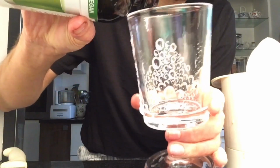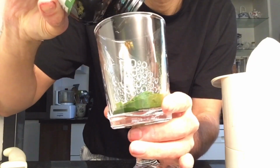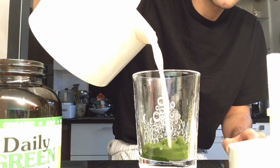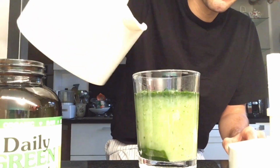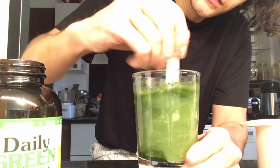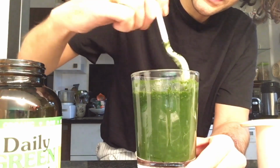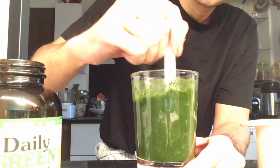Okay, so look, this is how much I put in. I'm not going to give you ratios, but this is roughly about, I'd say, one big spoon. This is the lime juice, sorry. If you love sour stuff, get on this. And then what I love about this fork is it can get down and get any of the bits that are sticking to the walls. It depends on how much money you have to afford more daily green boost, so you can up your intake. It's actually recommended you take two heaped spoons a day.